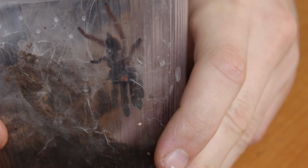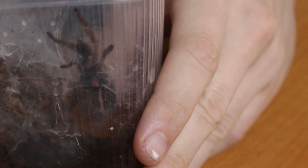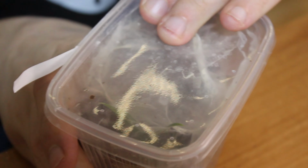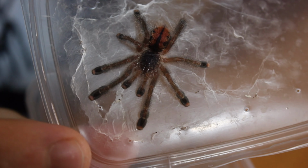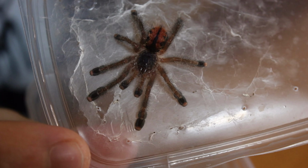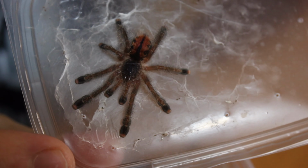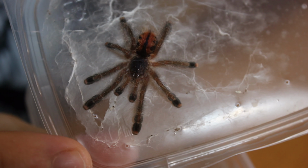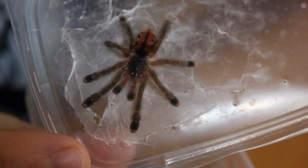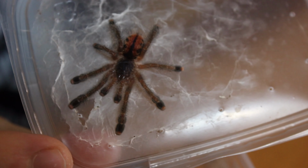So here we have the Psalmopeus cambridgii, and to be honest, they gathered quite a bit of size. Here's my Avicularia variegata. Decent size. This little guy here is an Avicularia, so the original bird spider. From this name comes the word bird spider. And as you can see, they are very colorful as juveniles. They change their colors when they get closer and closer to adulthood.